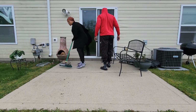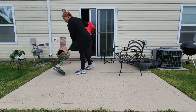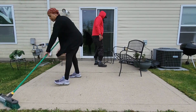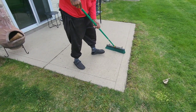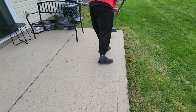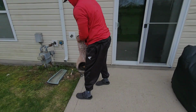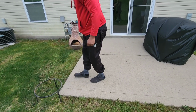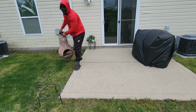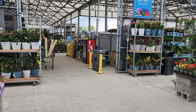Let me just tell you about Central Ohio weather. In the amount of time that it's taken us to spruce up this patio just a little bit, which has only been about 2 weeks, I have experienced late fall weather, early spring weather, summer weather, and it's just been crazy. Okay, like I cannot keep up with the constant change. I've also been to Lowe's more times than I would like to admit. And if you know me, you know I love me some Lowe's.